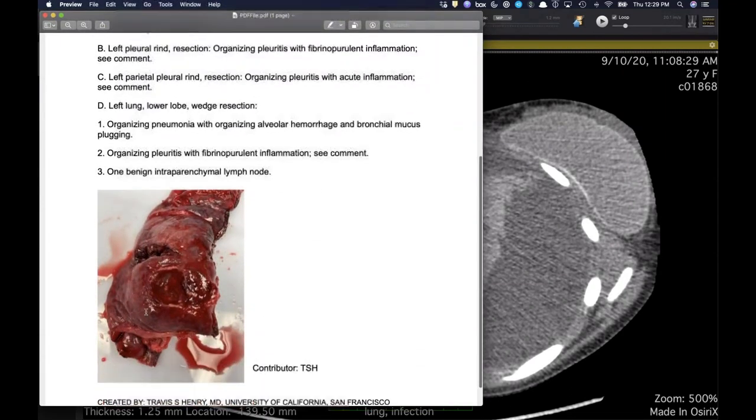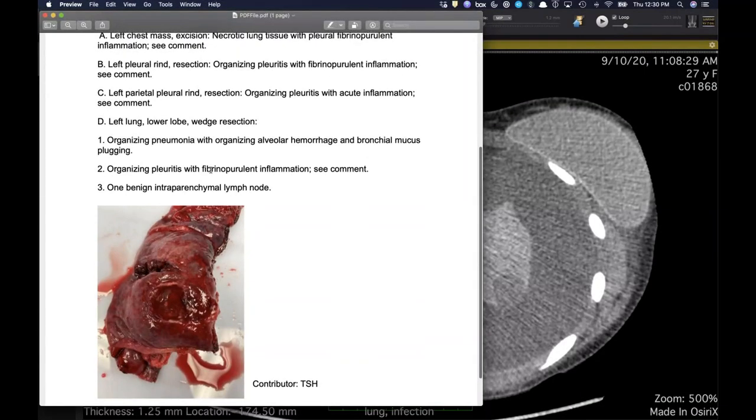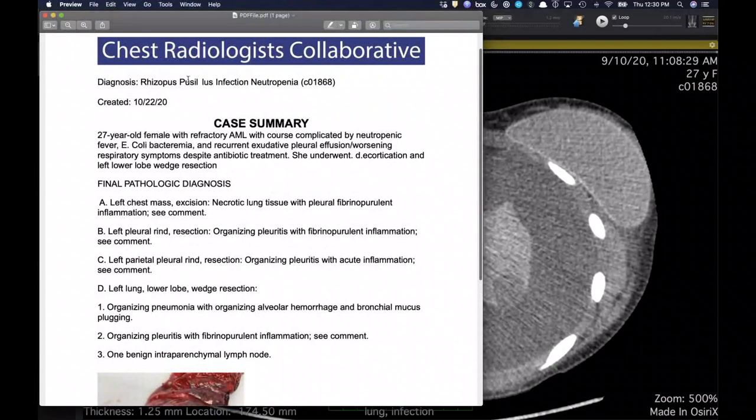And what's really interesting, this is the gross photo of the lung, and this is where that cavity or that little focus of necrosis was. And the surgeon told me she pulled out this 2-centimeter ball that was just necrotic tissue, which she didn't take a photo of, but it came from this hole, which is this portion of the lung. And there was a lot of fibropurulent inflammation in the pleura. So they did decorticate it. And the cultures came back as Rhizopus pusillus, I'm not sure how you pronounce it.